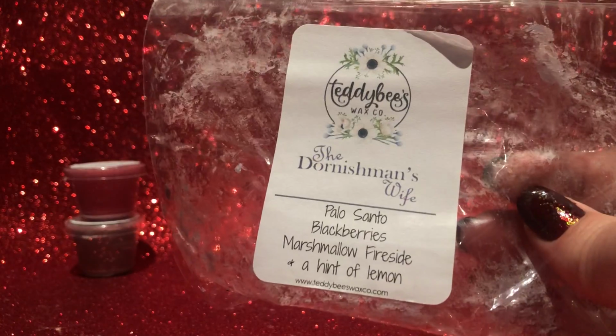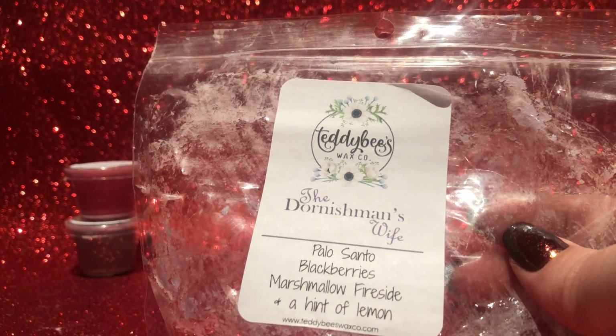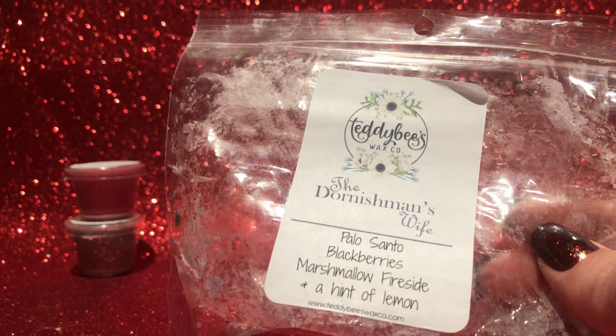A lot of vendors, when they do pre-orders, do loaves and their minimum loaf is like 8 ounces, and it's just too much for me. So this is perfect. I wouldn't complain if she did smaller as well, but not complaining about this either.